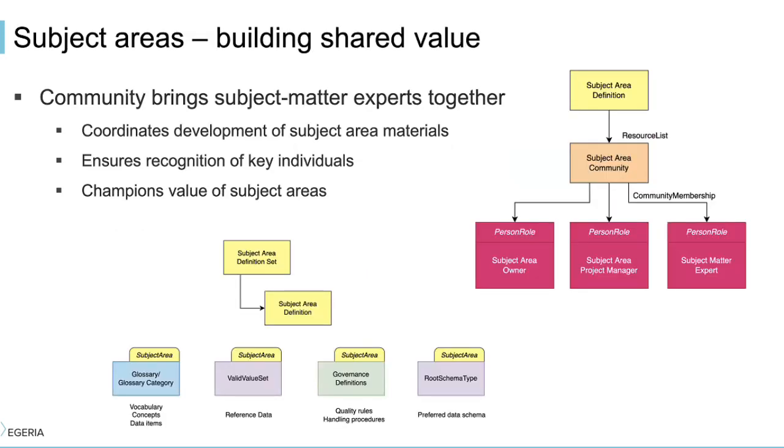The next is the subject areas. So subject areas are used to collect definitions about a topic. So for example, customer or treatment or product. And often with these topics, every part of the business has data about these topics or subject areas. And so data will flow much more easily and be higher value to the organization if there's some consistency in the way that data is defined, updated, managed and maintained across the organization.